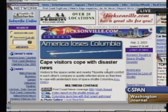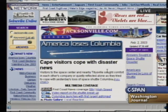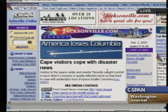From the Jacksonville Times-Union, also online this morning, visitors at Cape Canaveral coping with the disaster news. What's similar or what's different from a takeoff versus a landing as far as the public when they line up to see the Space Shuttle?